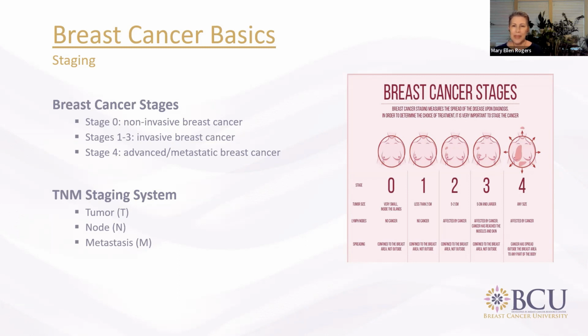Tumor, T. How large is the primary tumor in the breast? What are its biomarkers? Node, N. Has the tumor spread to the lymph nodes? If so, where, what size, and how many? And then metastasis, M. Has the cancer spread to other parts of the body?